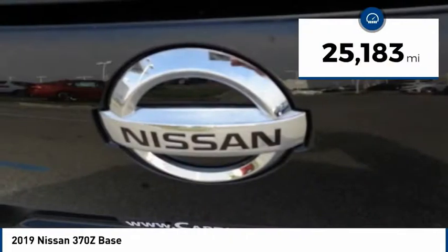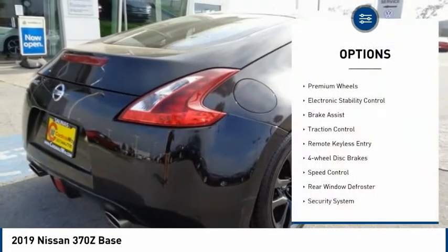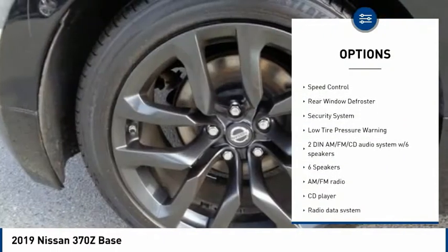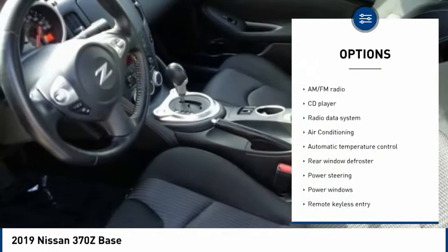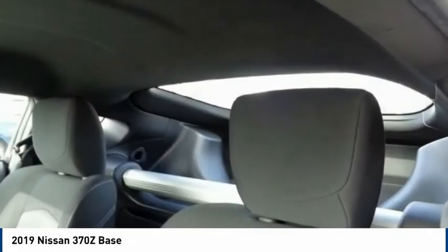This vehicle has less than 30,000 miles. Here are some of this vehicle's great options: premium wheels, electronic stability control, brake assist, traction control, remote keyless entry, four-wheel disc brakes, speed control, rear window defroster, security system, low tire pressure warning.